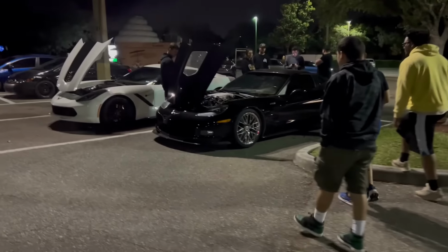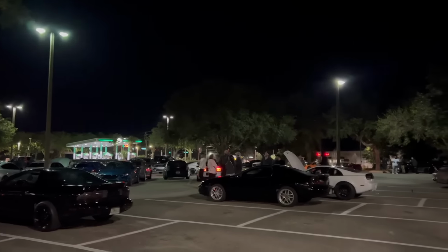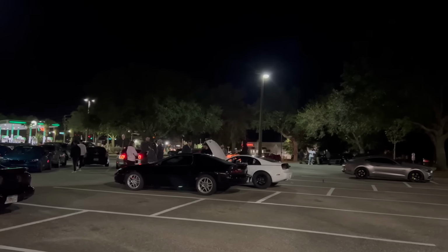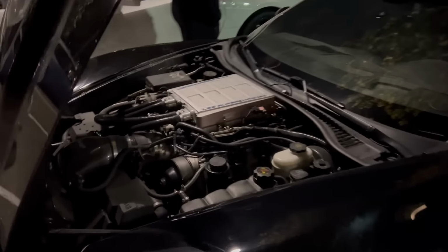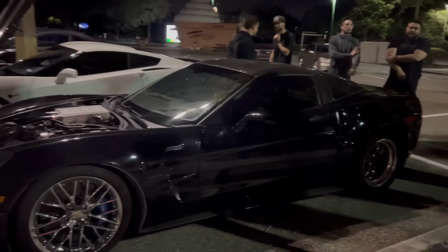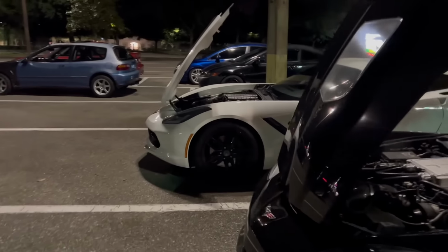ZR1? That's the 5.0 from earlier, that supercharged that did a pull beside us. Setting out, it looks like. Let's check out the ZR1, the base model. Seven welds in the back. I like it. Let's see him run.